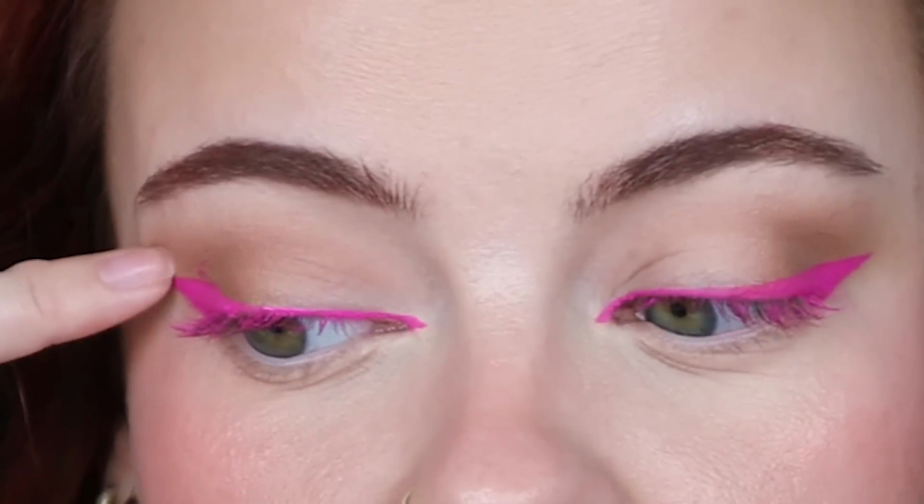This is what we're left with. Oh no, oh no. Okay, it's okay. Now I'm going to take some of this shade again, and I'm just gonna put that on my lower lashes here. And it looks like she adds a darker color as well. I'm not gonna do everything she did on the lower lash line.